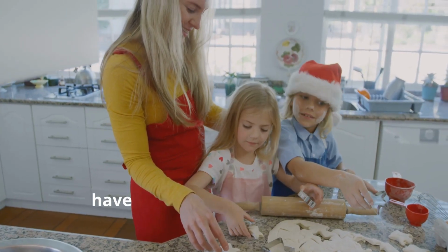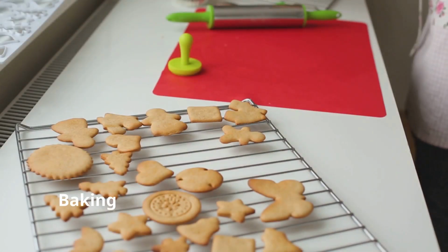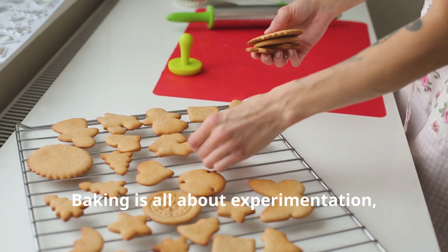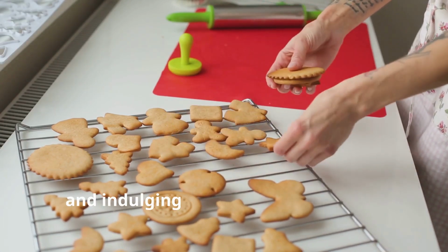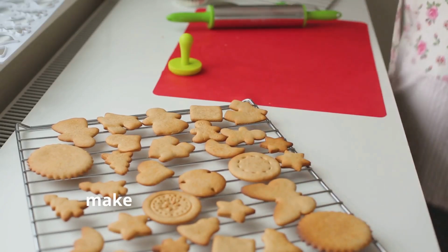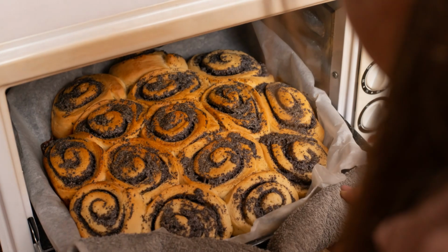Most importantly, have fun and enjoy the process. Baking is a wonderful way to bond with family and friends. Baking is all about experimentation, creativity, and indulging in the sweet rewards of your labor. So don't be afraid to try new things and make each batch uniquely yours.